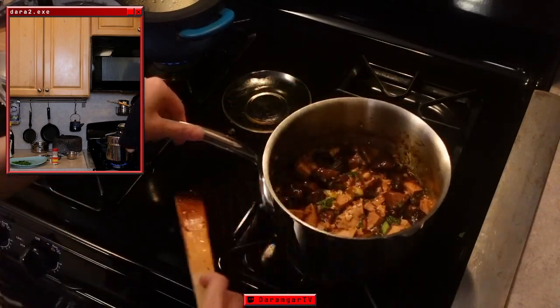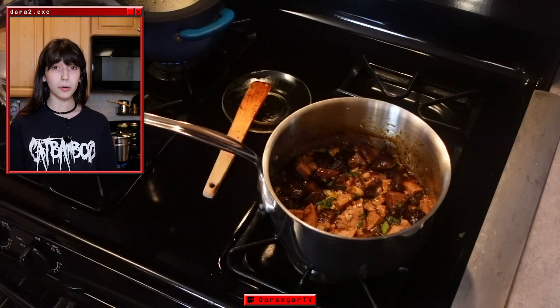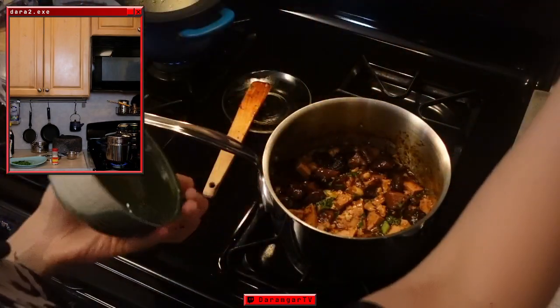So all that I'm going to do is just spoon it into a bowl and have that ready and waiting for whenever we're ready to eat. Right? So go ahead and take it.